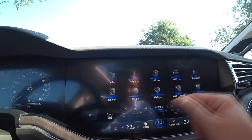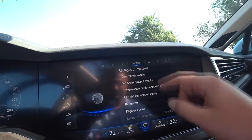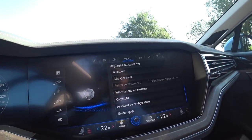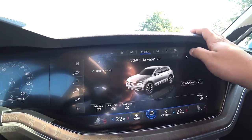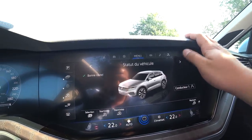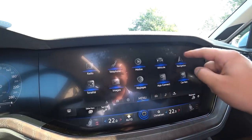You can also have a look at your images if you have put in your USB here. General settings about the screen, language, everything you want. You have also WLAN connectivity here in the car. You can just activate your hotspot with your phone and connect it and have access to internet. Information about the car, oil level, all images that can come up with faulty parts or faulty signals. Tire monitoring system. Navigation.